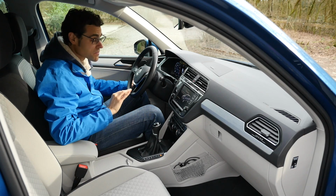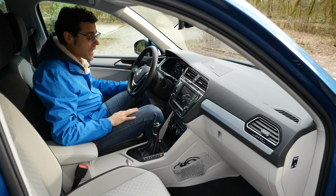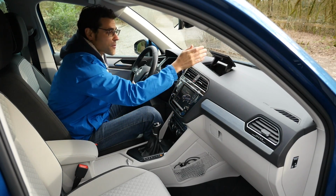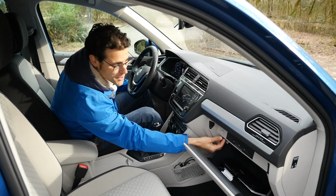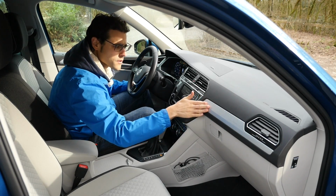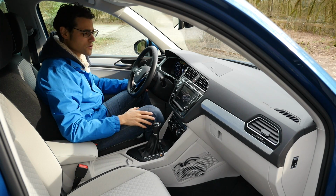Cockpit overview. Elegant, beautiful, high class. You can really sum it up. High quality materials. The plastic is a little bit softened up. Some more additional storage space here and there. The glove box can be cooled as well here. And those aluminum strips, again used. I think a sporty and elegant look for sure.